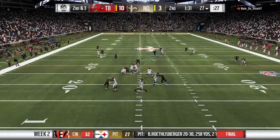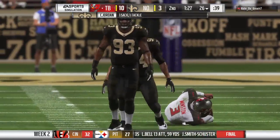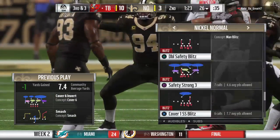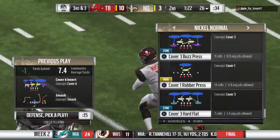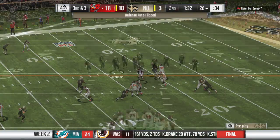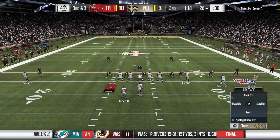2nd down, Winston. And he's going to lose a yard or 2. Taken down behind the line. Cameron Jordan able to collapse the pocket and drop him for a loss of a yard. The Bucs on 3rd down. Just 1 for 3 thus far. This time it's 3rd and 3.